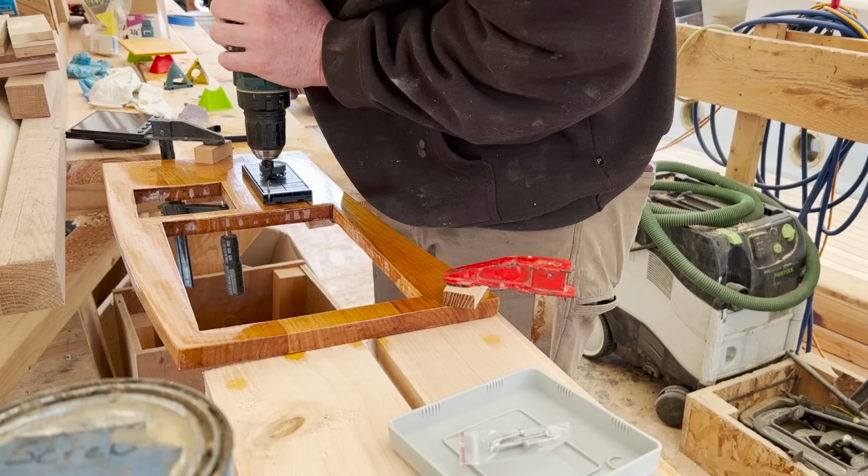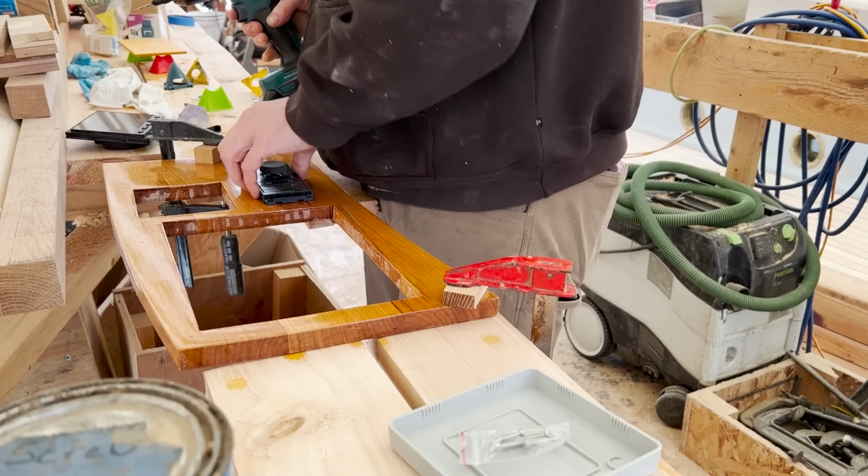So now I'm gonna mark the corners, drill.